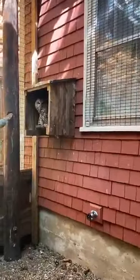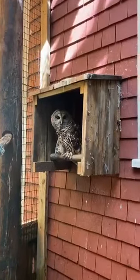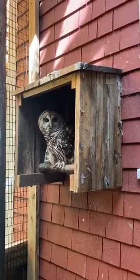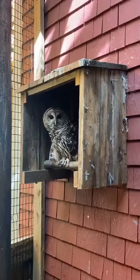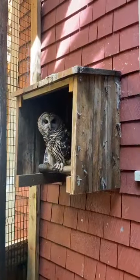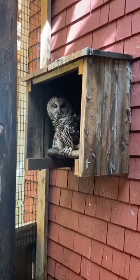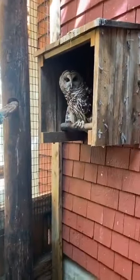So yeah, let's see if we can get him to blink here and kind of catch it on camera. If you guys look really close, he is blinking there. Hope you guys can see that. It is very, very quick, but he is doing it for you there. So you can see that third eyelid and how it comes across, which I think is really cool.